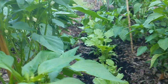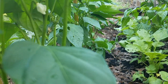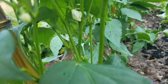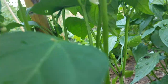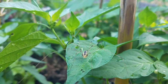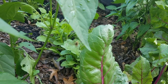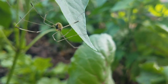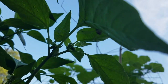Ooh, look at you. Hey. Oh, there you are. Hello, little harvestmen. Little granddaddy longlegs. The most venomous spider in the world. Nah, no it's not. These little dudes don't even possess venom glands. Leave them alone. They'll do your garden some good.